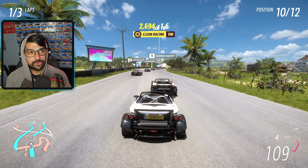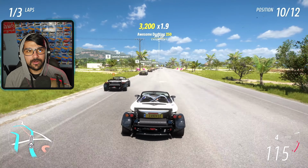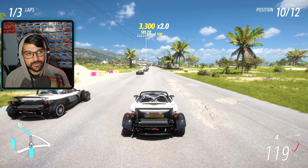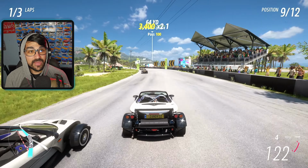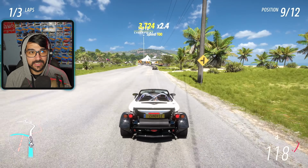Come on, draft a little bit. We seem to be in a full-on race of nothing but Lotus 340Rs. And that is interesting to say the least. This is going to be an interesting race.